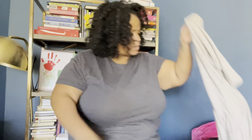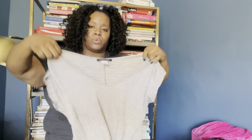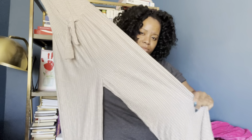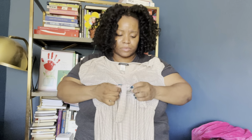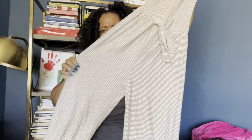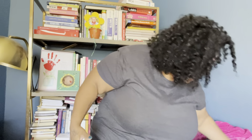Whew, Lord, we still going? Long haul. You guys said you want a long haul, right? I love these hauls. It's a size medium. Caution to the wind. So you can untie that, or you can just, very comfortable, very cozy and comfortable. So see, I did good summer.